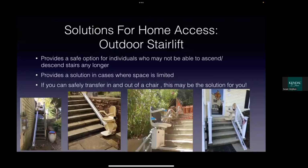And if railings aren't enough, say you're using the railings and the mobility level, or maybe a fall has occurred and you do need to get home, we have outdoor stair lifts. The important thing about these is you can purchase them, but you can also rent them. When you rent them, oftentimes people just need them for a month, because it's nice when you can facilitate progress and rehabilitation at home.